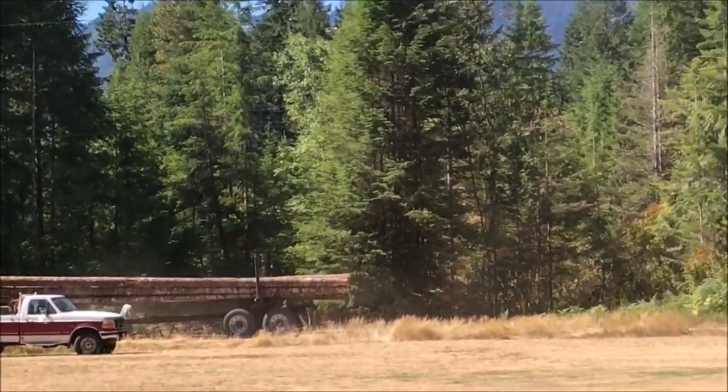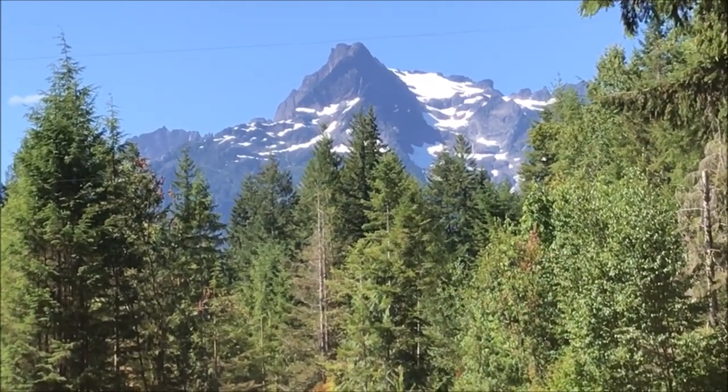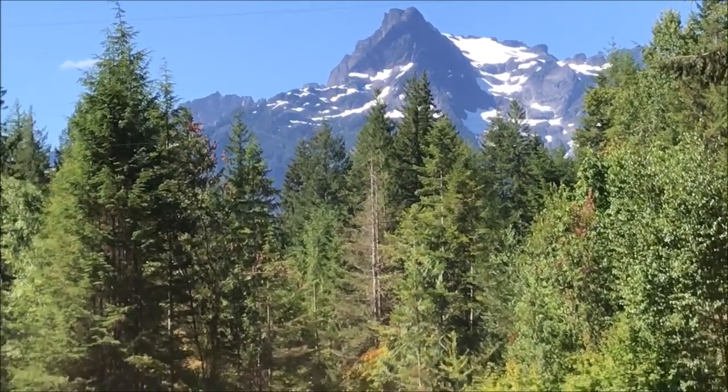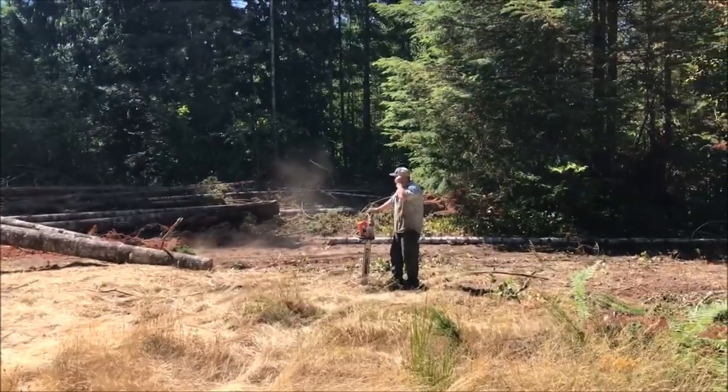And the last time it was thinned was probably 25, 30 years ago maybe. And a lot of that little second growth had grown up and could hardly see Whitehorse anymore. So here's the guy that did all this, cut him out for us.